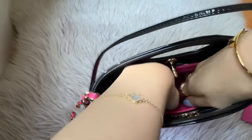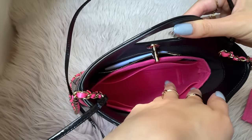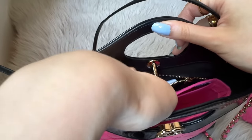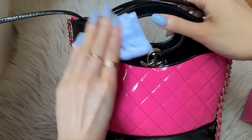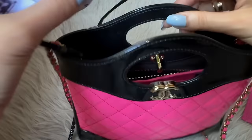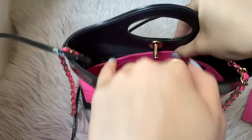Yeah, because this bag is structured, you don't need the thicker organizer because look at that. It takes up a lot less space and you can see it fits really nicely. You still have access to your pocket at the back there. I just have a polish and cloth because this is a patent leather bag. I don't want all the fingerprints, so I can just wipe it down if my hands are dirty. A little bit OCD about that. So yes, I just leave that at the back. Yes.